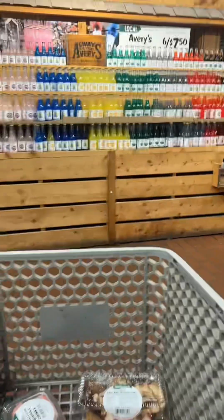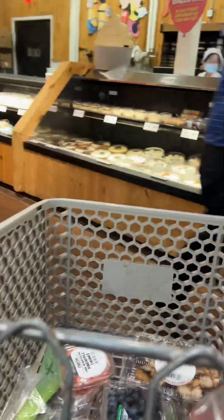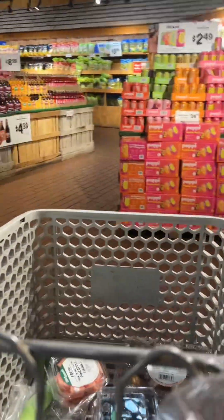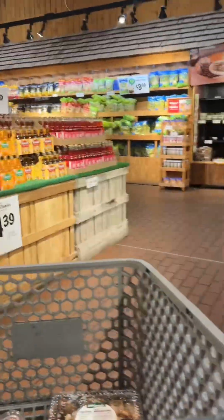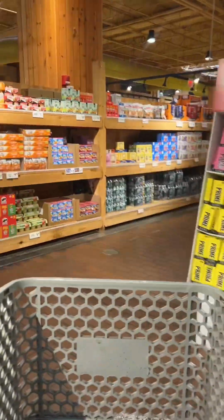So I'm going to go through the store and let everybody see what Stew Leonard's looks like. And maybe you might have something similar in your area that's kind of like Stew Leonard's.